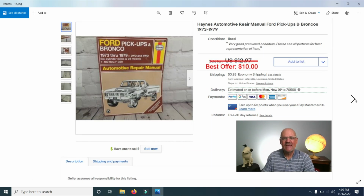Next, I saw this Haynes Automotive repair manual for a Ford Bronco pickup truck. Bought a bunch of these. I've been having this one for more than a year. I had it listed for $12.97. I sold it for $10, but I want you to take a close look at the listing.